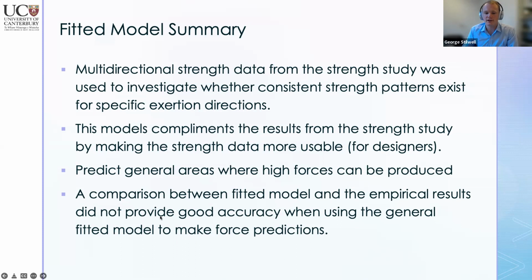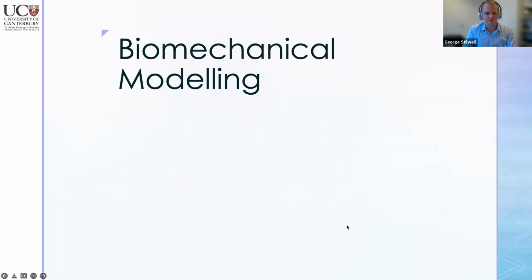And then finally, as we just talked about, there was a comparison between a fitted model more generally and the empirical results. However, more research or more development is needed to make a model that's going to be used for making force predictions. Cool. So that's that little section, and now we're on to part 3 of the biomechanical modeling.